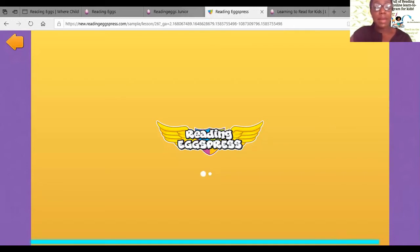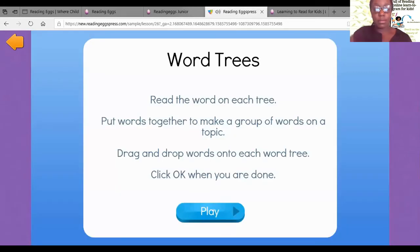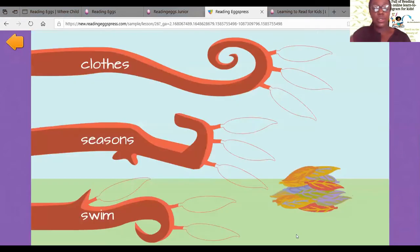So I am just going to, oh, word trees, sorry. Read the word on each tree. Put words together to make a group of words on a topic. Drag and drop words onto each word tree. Click OK when you are done. And if you will notice, even the way that the instructions are being read is different. It's speaking a little slower, at a slower pace for the children.